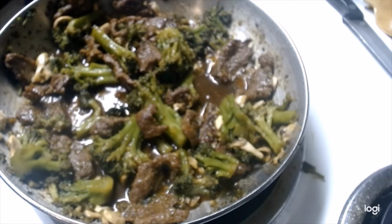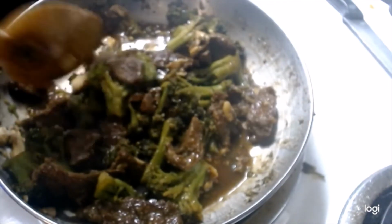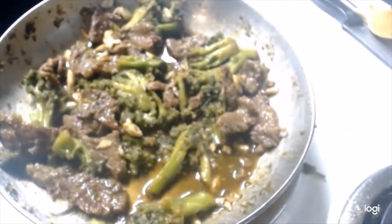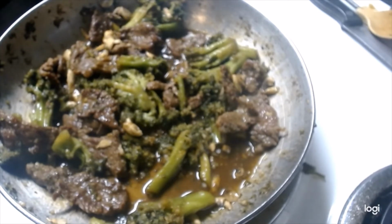So this is done. I'm going to go ahead and serve it up on a dish so that I can go ahead and taste it. I'm really anxious to take a bite of it. So let me go ahead and get some of this on my saucer. That looks so good. Look at that. Doesn't that look delicious? You can see my vegetables that I put in there. And this is the Keto Mongolian Beef.